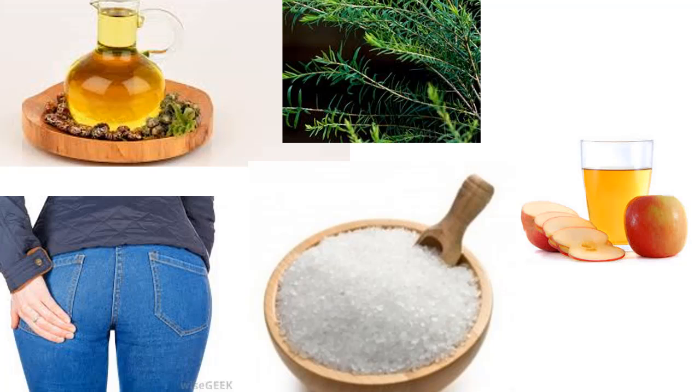Dilute tea tree oil with water in the ratio of 1:10. Apply it to the affected area and leave it on for 10 minutes. Rinse the area with lukewarm water and pat dry thoroughly. Use this remedy 2 or 3 times daily.